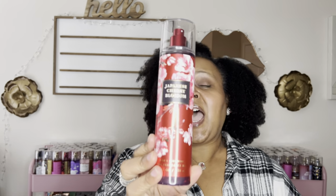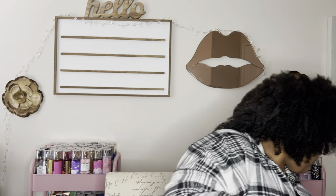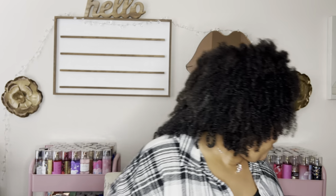Okay, so the last two we're going to talk about, I had two rewards to use. You all are going to be in shock. I picked up Japanese Cherry Blossom. Let me tell you the notes and then I'll tell you why. The notes are Japanese Cherry Blossom, Asian Pear, Fresh Mimosa Petals, White Jasmine, and Blushing Sandalwood. I have a perfume spray back here, and I want to see if these notes are exactly the same. Okay, they're exactly the same, you all.